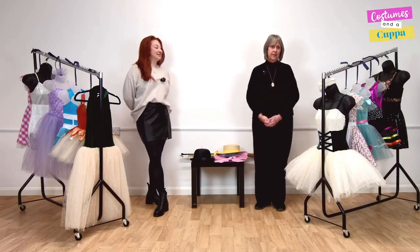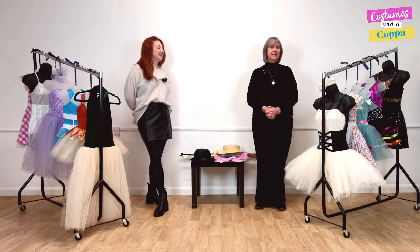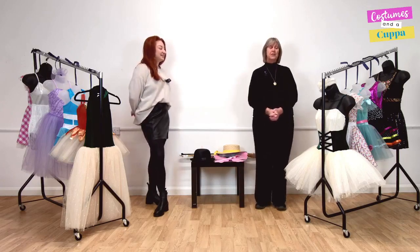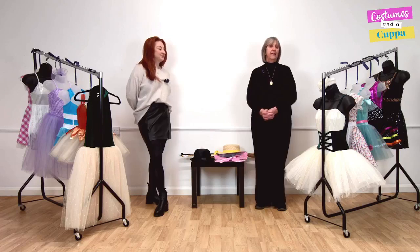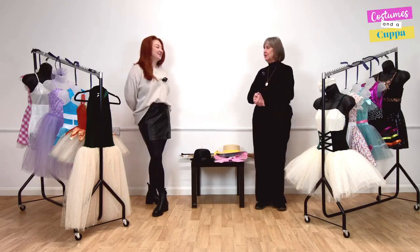We do this every Thursday to give you a preview of some of our costumes, gives you an idea for your forthcoming shows. I know a lot of you have got shows coming up to Christmas, so obviously hopefully you're all sorted. But anybody that's got shows coming up in the spring, then you may be really interested in this new collection that we're going to show you this morning.